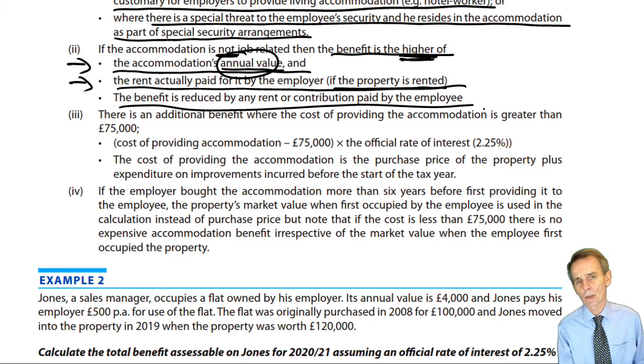And 9 months' worth of rent at £200 per month would have been paid. So remember, as so many of these benefits are, they are annual. If you haven't had that benefit provided for the full year, do remember to time apportion. That's a common mistake for students.